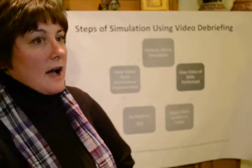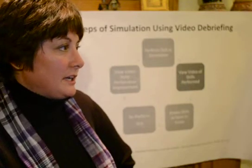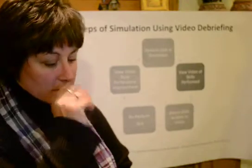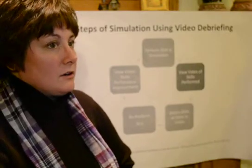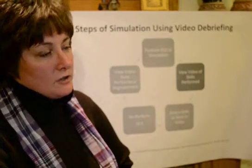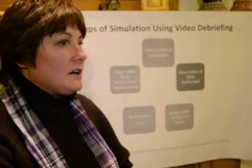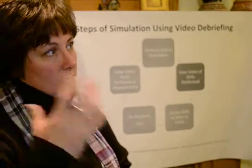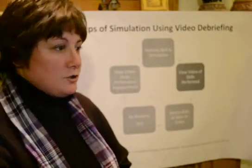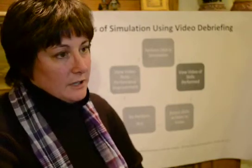Good question. High fidelity talks about the type of mannequin that you're using. Instead of being a static mannequin that doesn't have any bells or whistles or computer components, the high fidelity mannequins are run solely by computer. They have compressors on board. They can talk. They can change their blood pressure, their heart rate, their skin color. Their physiological components within the simulator itself will change depending on what the nurse would do or not do, and it's all computer generated. So that's what the term high fidelity means.